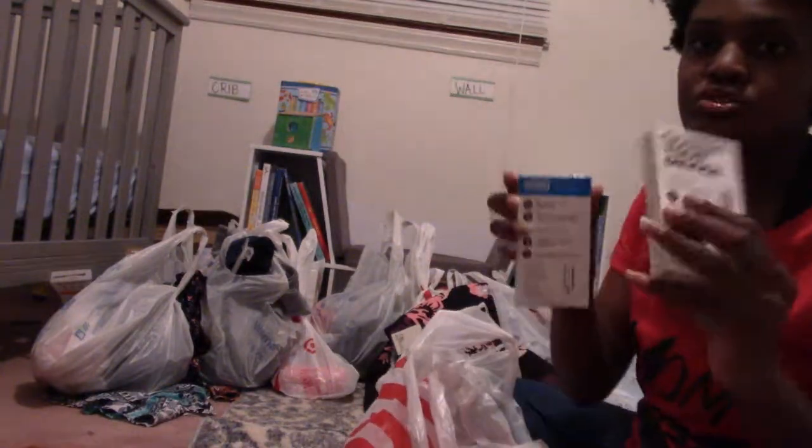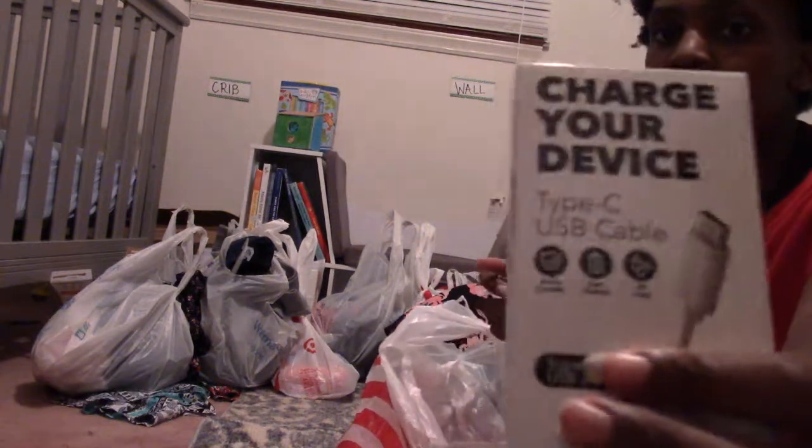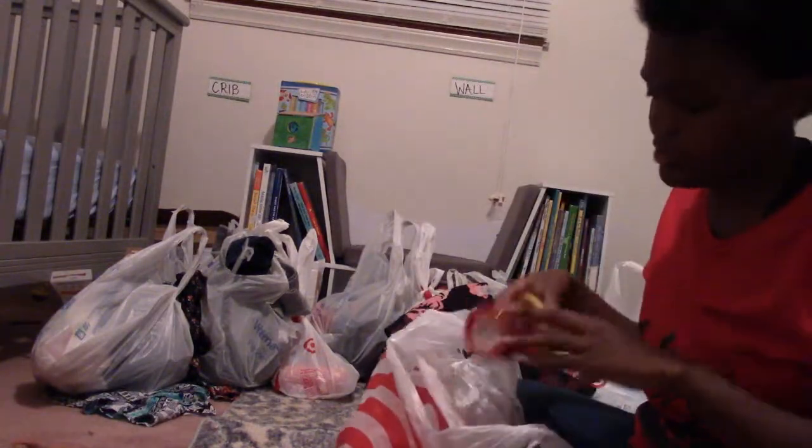We got chargers. I needed a charger for my phone. I have a Type C, so that's what this is. And I got one for Raylan's tablet, so my mom can start taking hers to work.